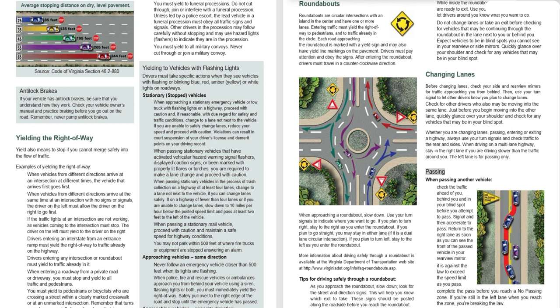Passing. When passing another vehicle, check the traffic ahead of you, behind you, and in your blind spot before you attempt to pass. Signal and then accelerate to pass. Return to the right lane as soon as you can see the front of the passed vehicle in your rearview mirror. It is against the law to exceed the speed limit as you pass. Complete the pass before you reach a no-passing zone. If you're still in the left lane when you reach the zone, you're breaking the law.